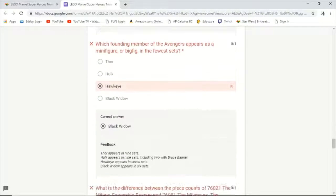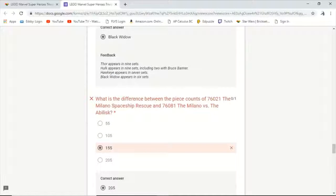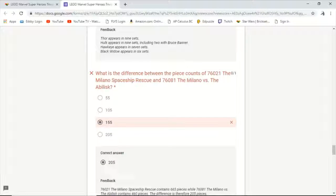So here we go. Least appearing Avenger. It was Black Widow. I was between Hawkeye and Black Widow. I just felt like Black Widow appeared in so many more sets. I don't know that many Avenger sets, but I can't even think of 7 sets that Hawkeye appears in. That's crazy. Difference in piece counts between these two Milanos, 205.